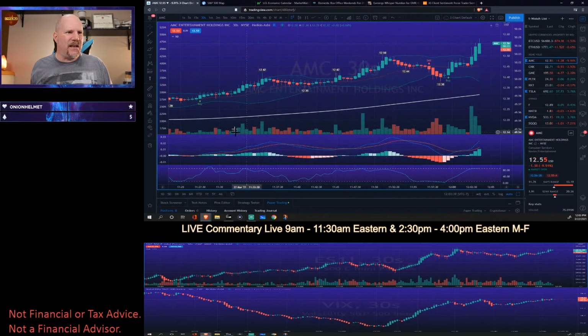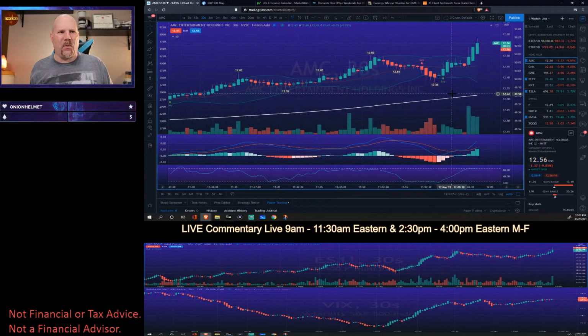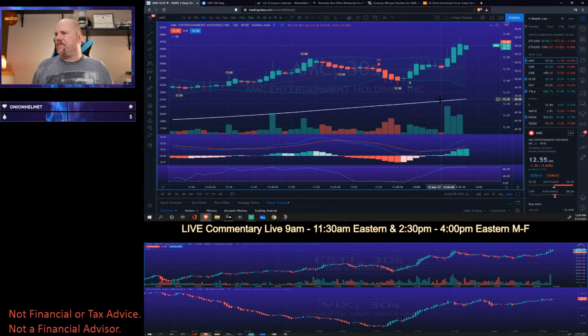We like to see these little spikes here, because then if the bears try and come in, will they be able to exceed the last buy candle? Right even. This group here, right even with this group here. But again, some declining, and then boom, got some nice jumps. There's another one. There we go.